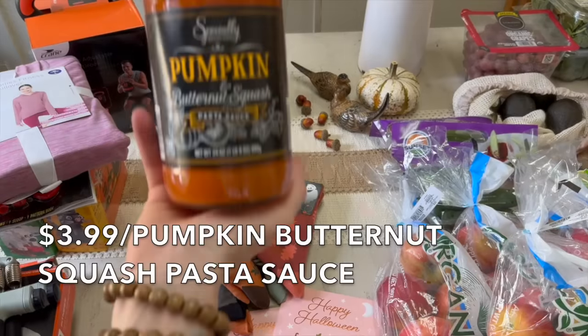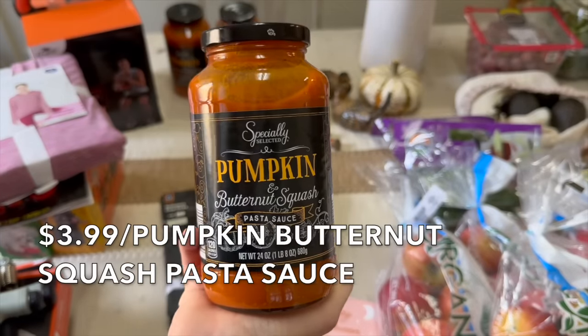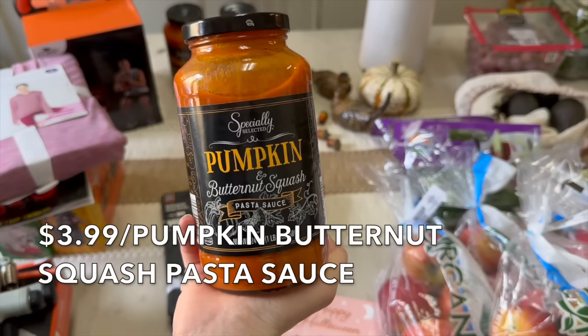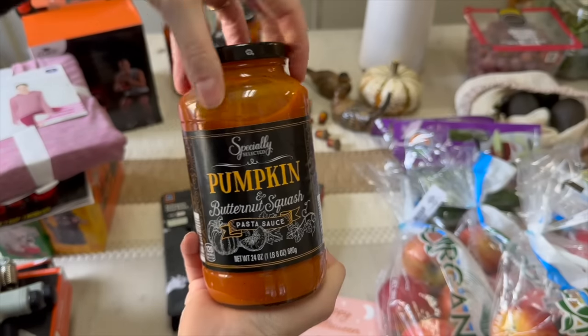We got 4 jars of the pumpkin squash pasta sauce to make pasta for the kiddos with some fresh garlic bread and a side salad for dinner.